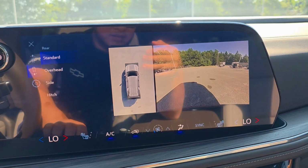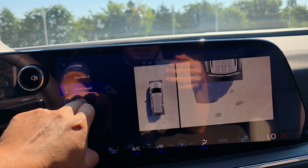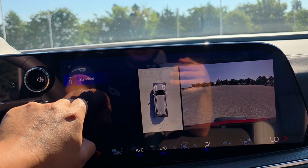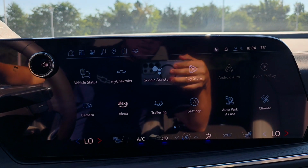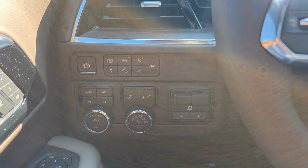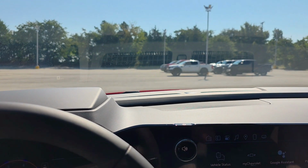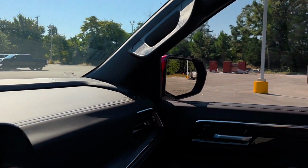You press the cameras, you get standard, overhead, sides, and the hitch. That is pretty neat. And then you have a lot more options to kind of switch from there, so just keep that in mind. Now this one does come with a 2-speed transfer case, so if you go off-roading, you can definitely go to 4 high, 4 low, or just auto or 2 high. So just keep that in mind. That is pretty neat if you ask me.